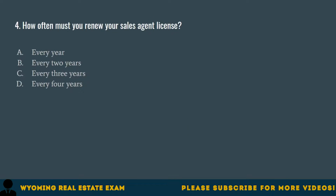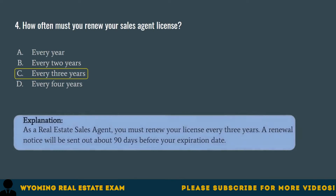Question 4. How often must you renew your sales agent license? A. Every year. B. Every 2 years. C. Every 3 years. D. Every 4 years. The correct answer is C. Every 3 years. As a real estate sales agent, you must renew your license every 3 years. A renewal notice will be sent out about 90 days before your expiration date.